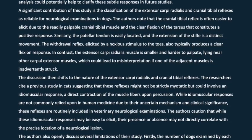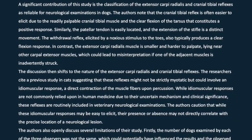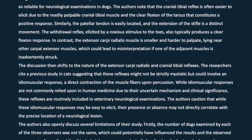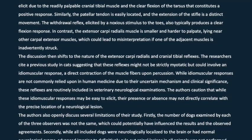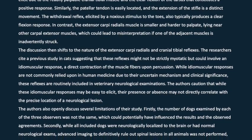While idiomuscular responses are not commonly relied upon in human medicine due to their uncertain mechanism and clinical significance, these reflexes are routinely included in veterinary neurological examinations. The authors caution that while these idiomuscular responses may be easy to elicit, their presence or absence may not directly correlate with the precise location of a neurological lesion.